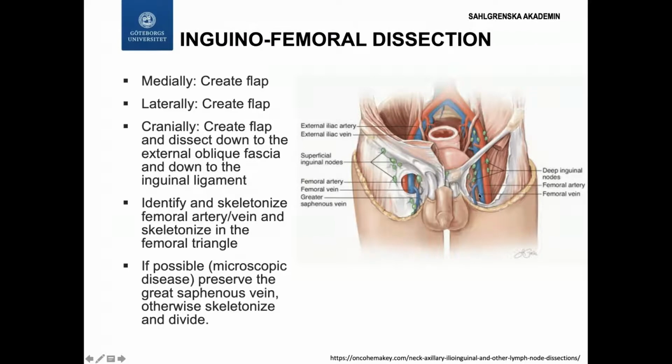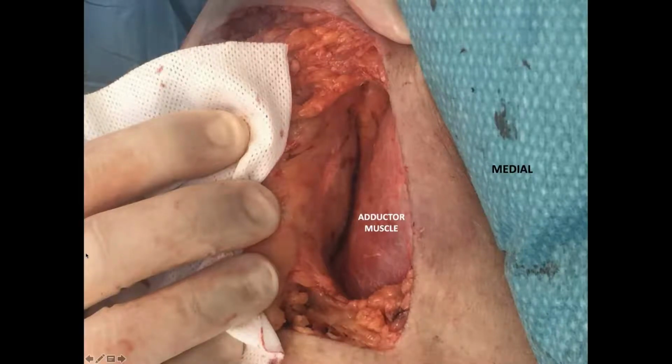femoral triangle. If possible, I preserve the great saphenous vein. It's highly debated if we do anything good with that. In theory, it will reduce the rate of lymphedema, but that's actually not been proven, but I try to save it if possible. This is how it looks.